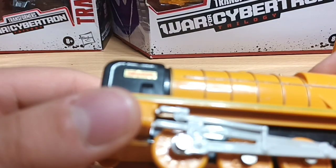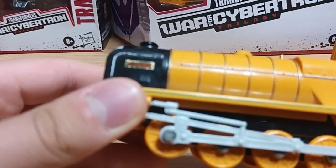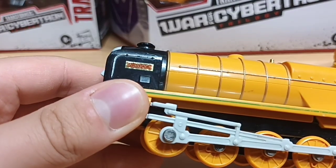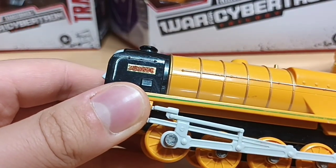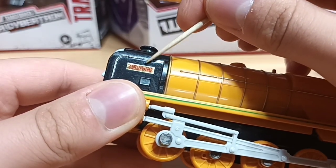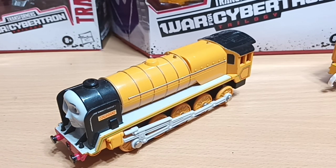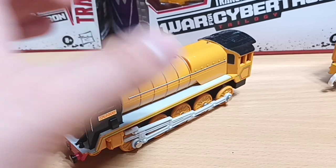Yeah, but this seems to be the corrected Murdock. It's not the one where he has the misspelled nameplate with a K at the end. You see right there that it's properly spelled Murdock, as you can see there. I've actually never seen that error in person, or at all in a video. So I'm guessing that variant of Murdock is quite rare or something.